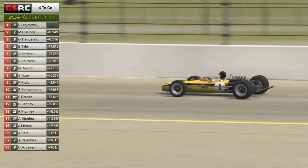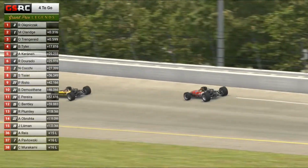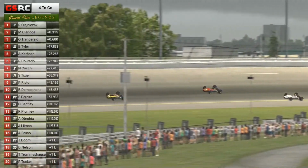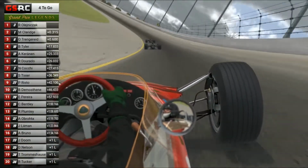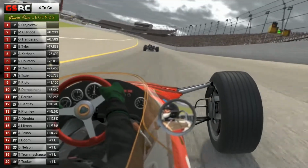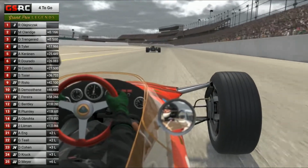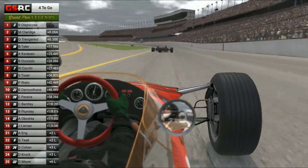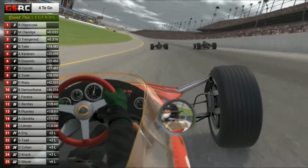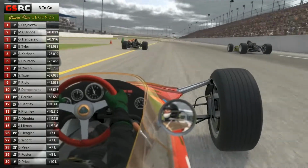Back up at the front, they've got a back marker to negotiate, and the back marker decides to go onto the lower side of the banking and get out of the way. Riding on board the Robley train grade, he's just sitting watching the top two in front of him, and Claridge has got the run on Olenek as they head down to turn one. Olenek tries to go as tight as possible down to the inside. Oh, Claridge almost gets close to Olenek's rear left wheel.